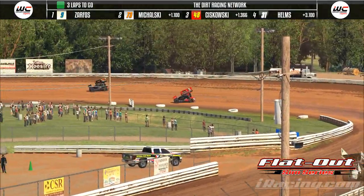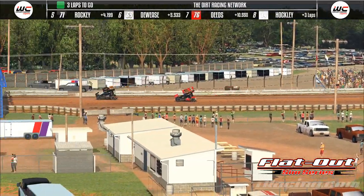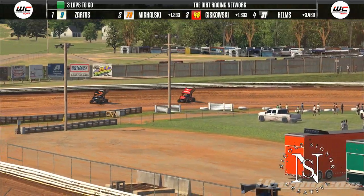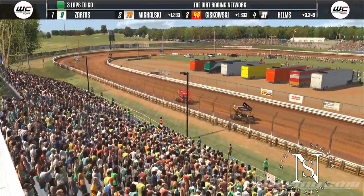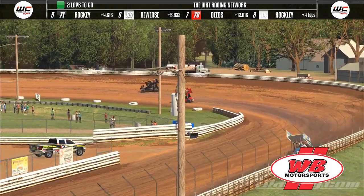Gonna stay the way it was the last time we came by. Siskowski made a great run. He caught up to Mikulski, and then suddenly that kind of ignited a fire under the 73 car. He's gotten back around the 7, and he hasn't looked back. 2 to go that time by 1.5 seconds.